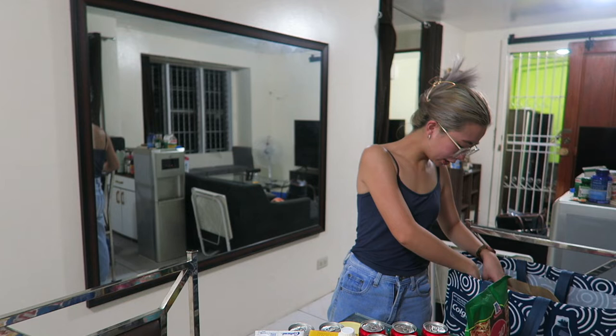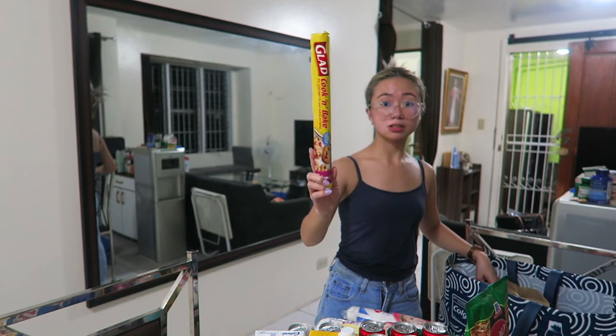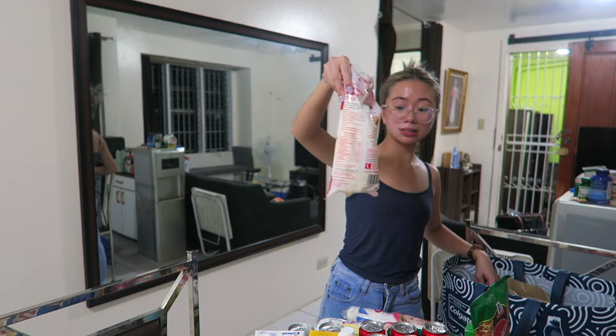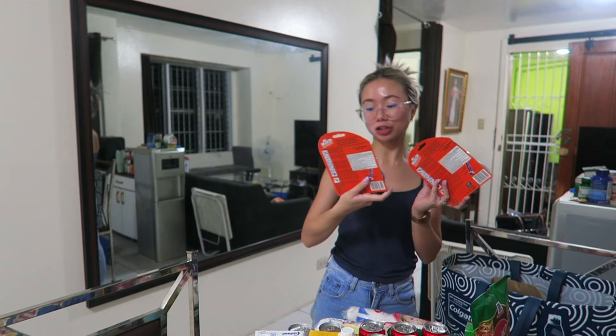Then, mga toiletries naman. Some cotton rounds kasi paubos na yung akin. Cookie sheets because paubos na din. Just a refill. Japanese mayonnaise because naubusan ako and I need this for the tofu sisig. Mr. Muscle fresh disc starter. Toilet bowl cleaning discs because nabudol na naman tayo ng home bodies. Nakita ko to doon. So, I decided to try it out.